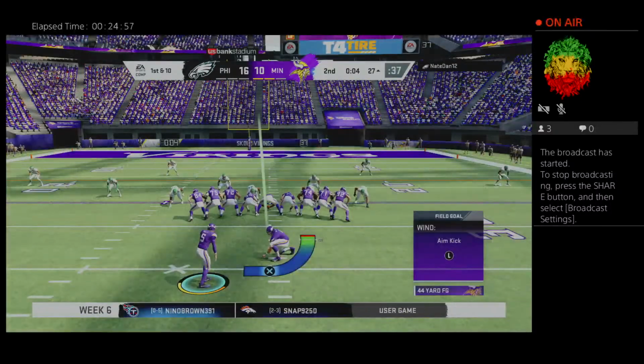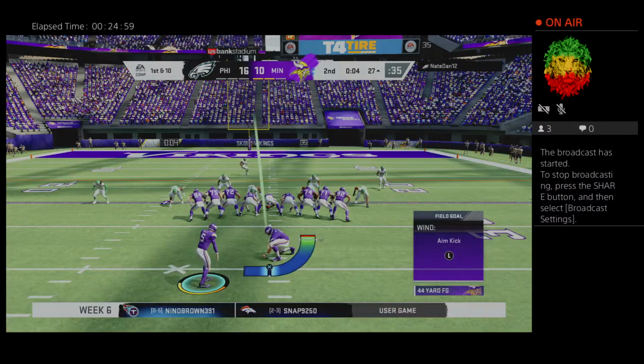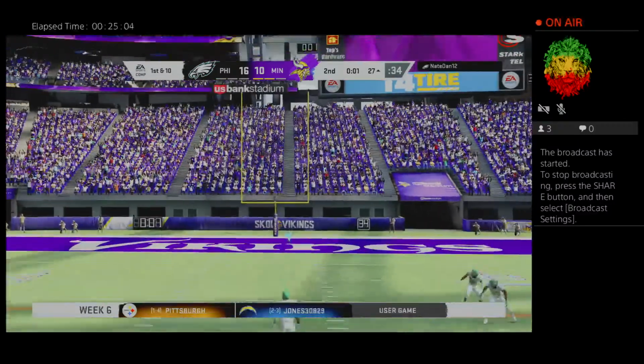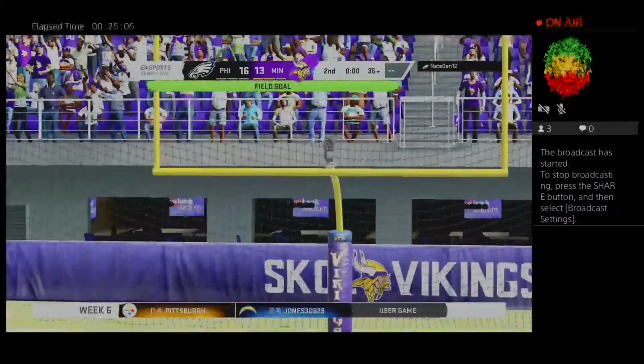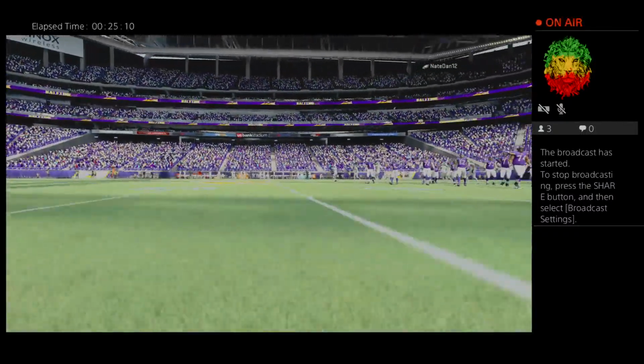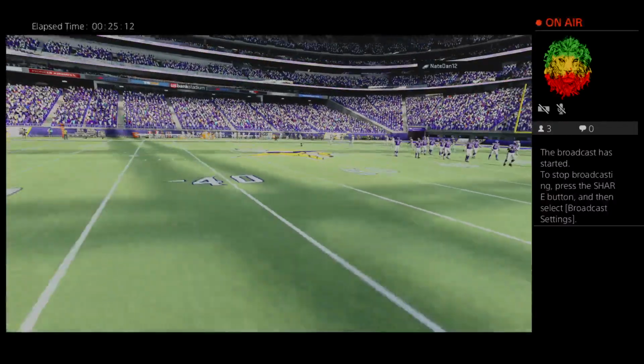With 4 seconds to go in the half, here's the field goal unit onto the field. He hit his first one, this from 44 yards out now. And Bailey is able to knock it through. So we've hit halftime, just a field goal separating these two teams at the break.